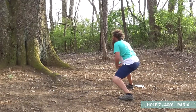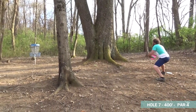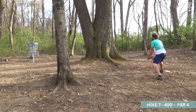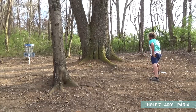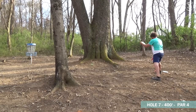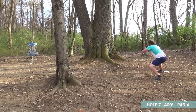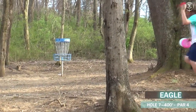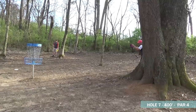Zach looking for an eagle here. As we mentioned, this one, I mean, if you get a two, you could take some strokes on a majority of the field during the tournament here. So it's definitely a good two to get. From Zach. That's exactly how you want to play this hole.